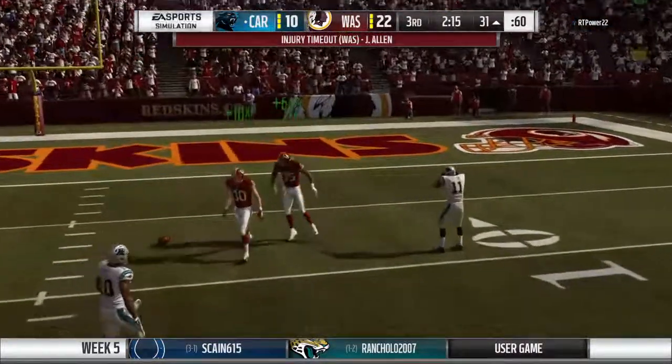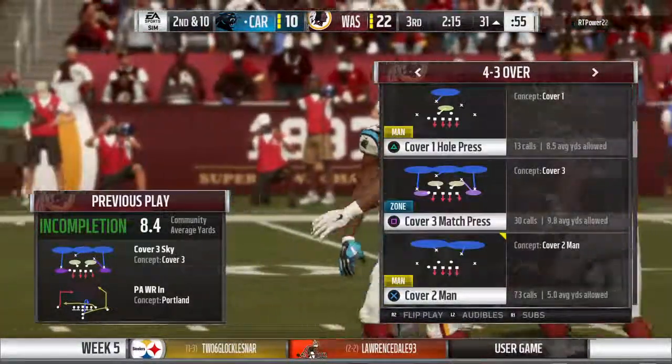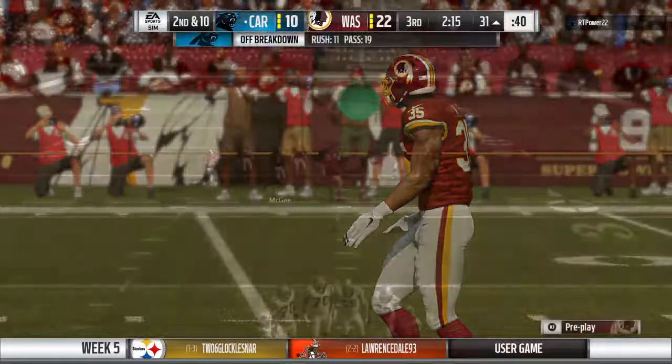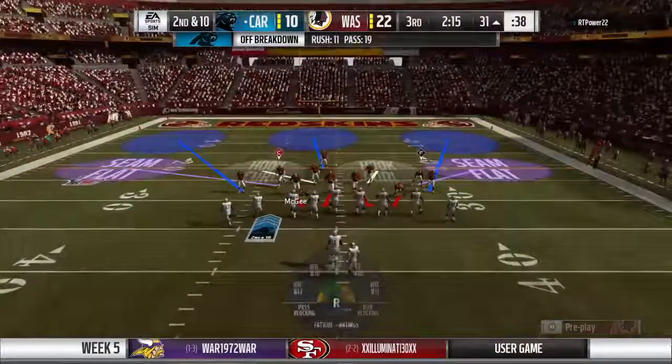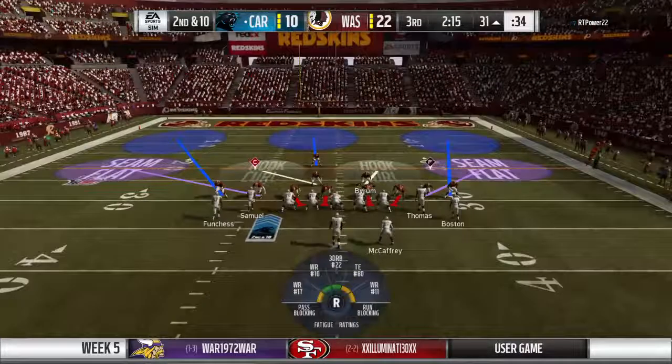Pass incomplete. And we just saw another example. These cornerbacks have played tight coverage all game long. Might start wanting to think about a few double, triple move routes to try and shake their guys free. You're right, they have had no room to breathe.